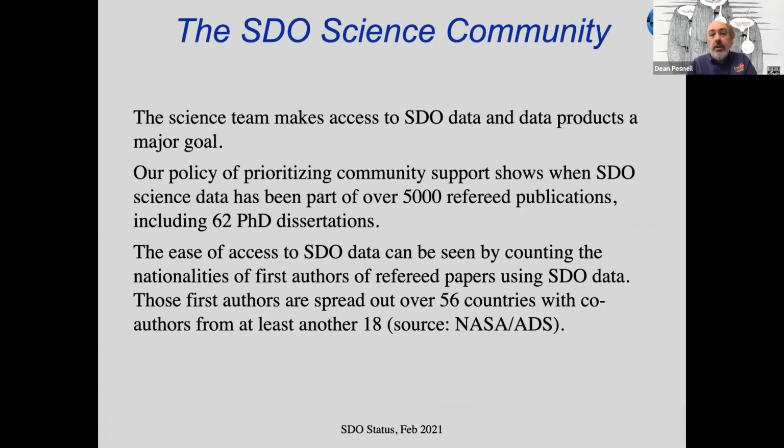For the SDO science community, our goal is to make access to the SDO science data and data products as easy as possible. And this seems to be working because we have over 5,000 refereed publications and 62 PhD dissertations. And the thing that's pretty cool is the nationalities of the first authors of refereed papers. We have 56 countries represented with the first authors, and at least another 18 if we go into the next level of co-authors. So that's a pretty good fraction of the people that work on solar physics.